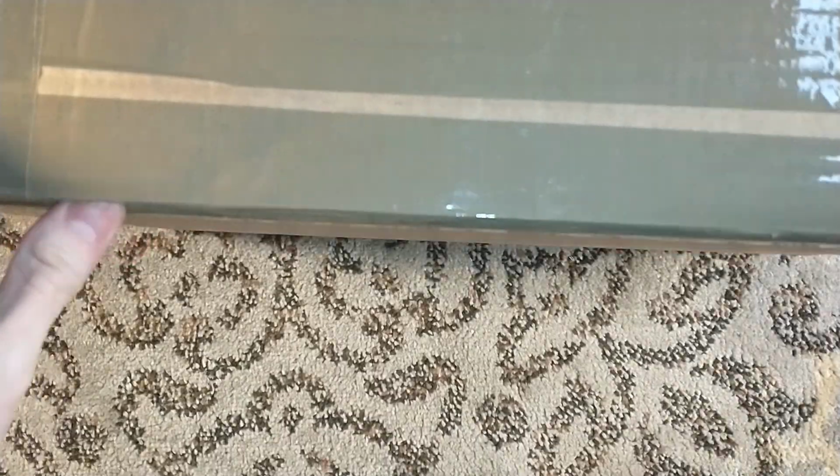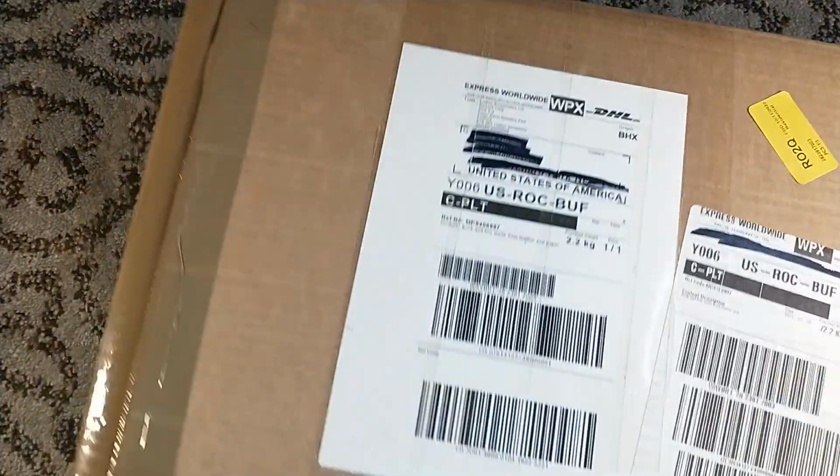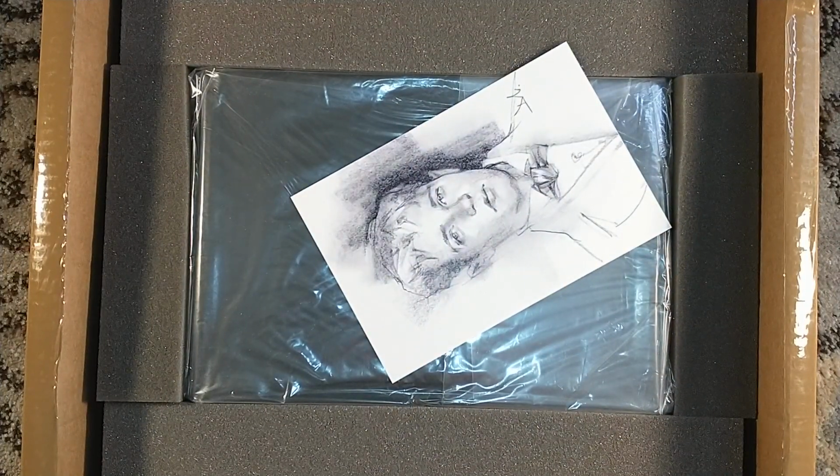I already cut this bottom half. Not to cheat you out of it, because I made enough cuts. This is number 57. So Lyra's Books is... I'm going to flip it this way so you can look at it upside down with me. Lyra's Books. Oh, look at that foam. This is like Suntop foam. Look at that picture.